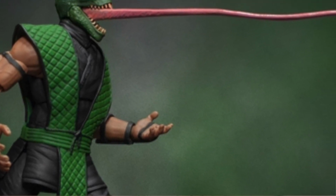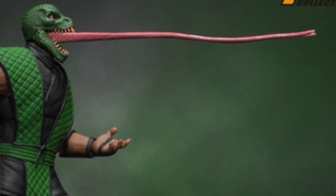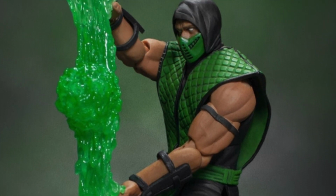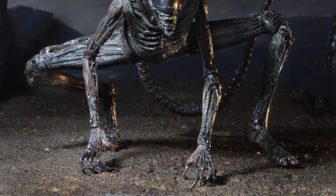You can stick an extended tongue in the mouth there to replicate one of his moves, and you also get an acid effect, which is done with green translucent plastic. The figure itself is basically just a repaint of the Sub-Zero and Scorpion figures that we previously got, which were good figures, and it makes sense that they would just repaint the green colors for Reptile. So no complaints there. That figure will see release in September.